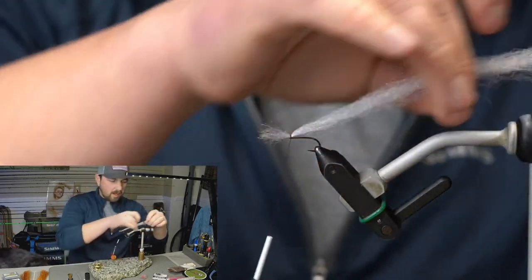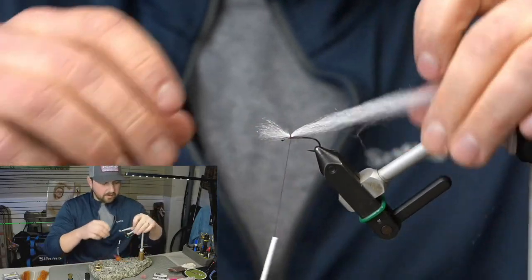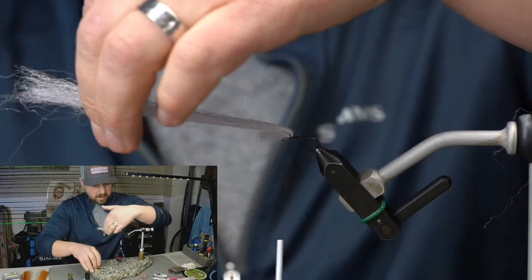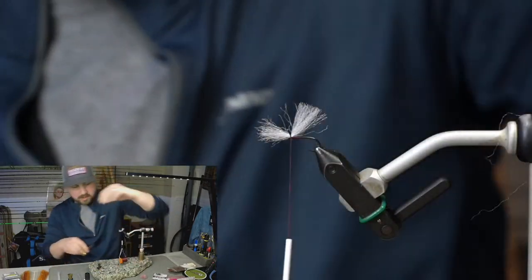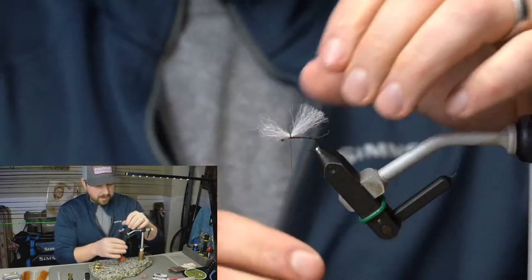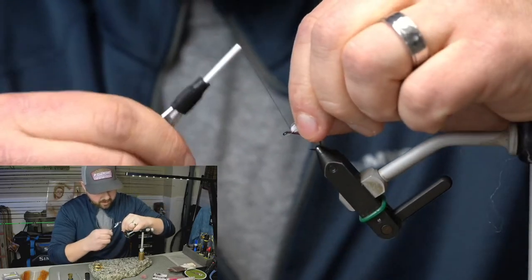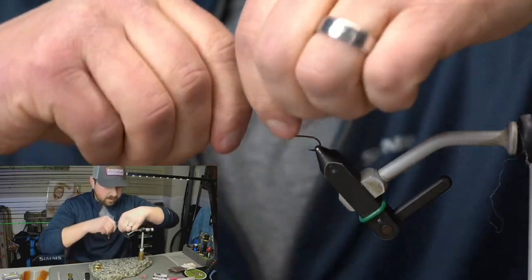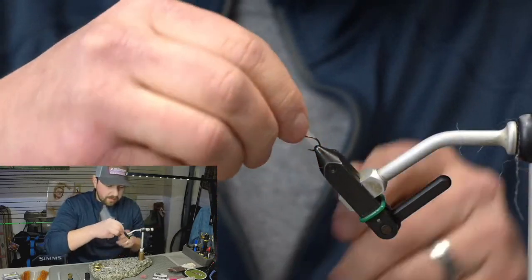And we got all this long material hanging out the back and our desired length here coming out of the front. So we're just going to bring this forward and use that front for a measurement, clip that right off. Put that to the side for your next fly. So we got a V of material here, our threads in the middle. We're just gonna ball this up, kind of pull it up forward, do a couple wraps right in front, a couple wraps right behind, and we're gonna start posting this up.